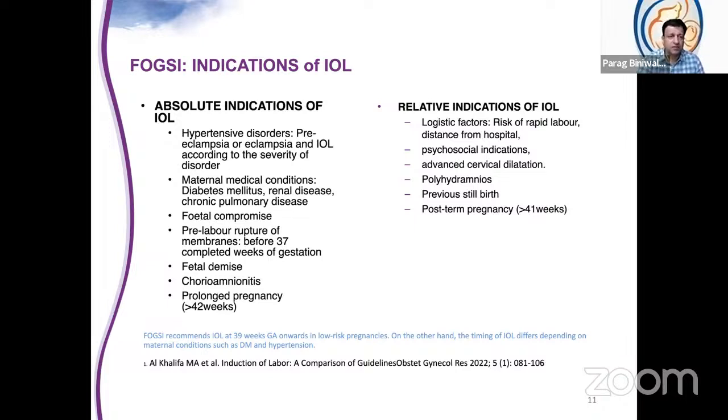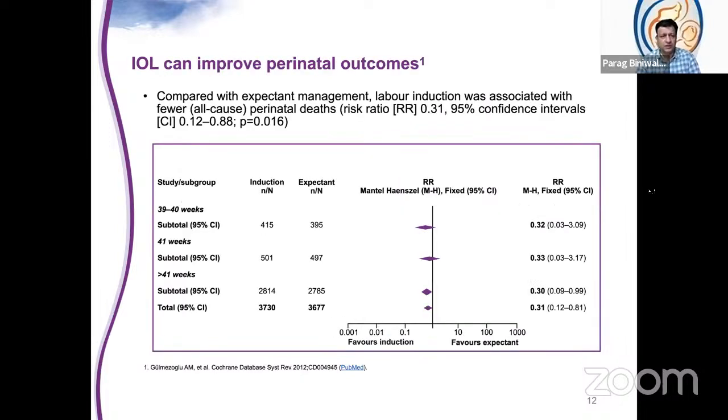The ACOG guideline, which was published in 2018, talks about indications for induction of labor as commonly hypertensive disorders in pregnancy, maternal conditions like diabetes, kidney disease, pulmonary disease, fetal compromise, pre-labor rupture of membranes, fetal demise, and prolonged pregnancy. Of course, the relative contraindications remain more or less the same. We have to keep in mind that if there is risk of rapid labor, we would rather keep the patient admitted or induce her in order to prevent any unwanted mishaps.